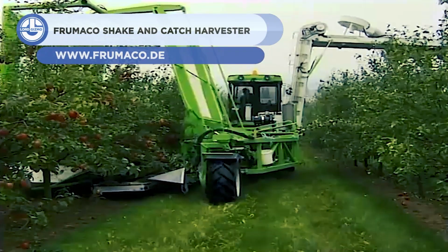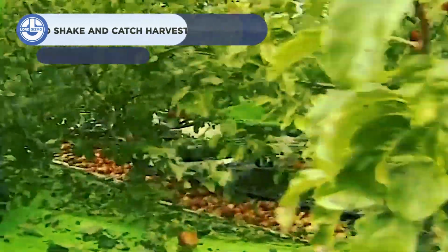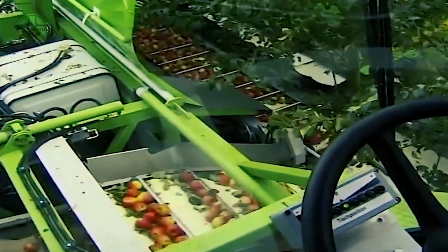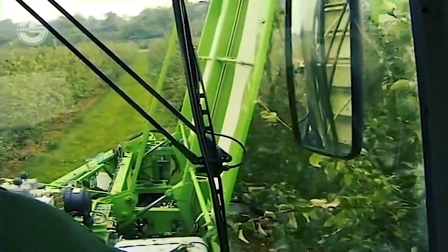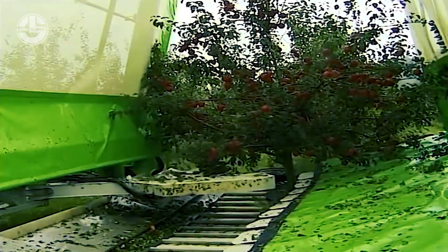Now, if you're looking at the shake and catch harvester from Frumaco, it can quickly and efficiently harvest tree fruits and nuts. The harvester is capable of harvesting up to 6 trees per minute without stopping. It uses an electro-hydraulic mechanism to control the process. The machine's umbrella catches the fruits and nuts instead of letting them fall onto the ground, and moves them to conveyor belts.